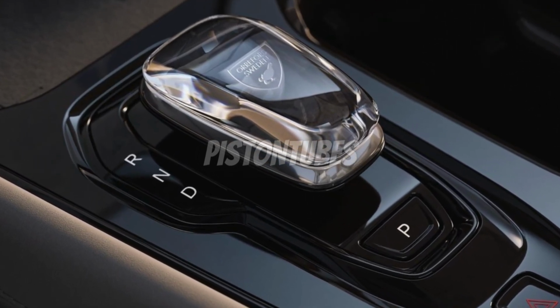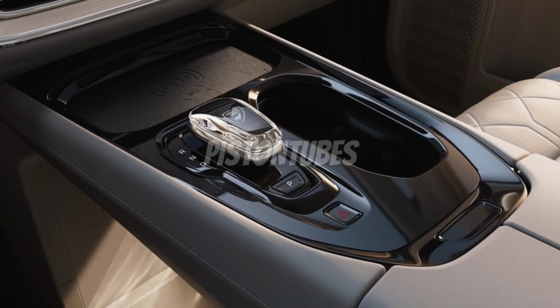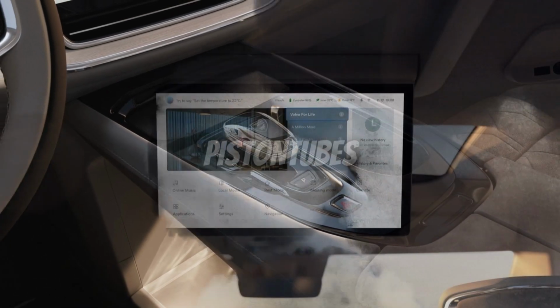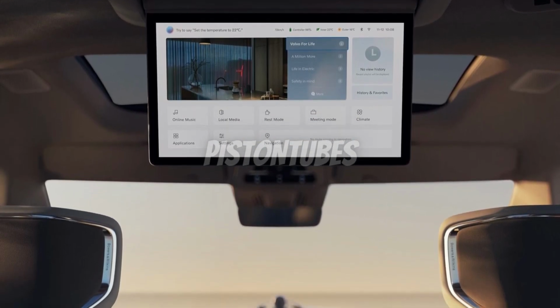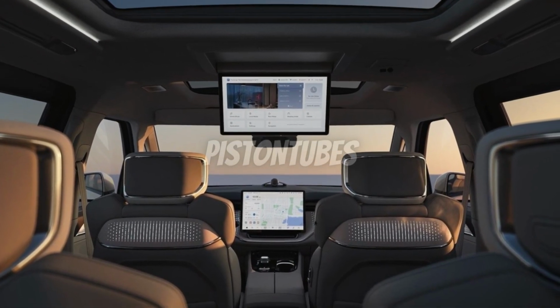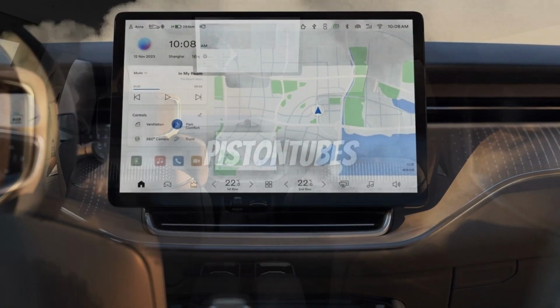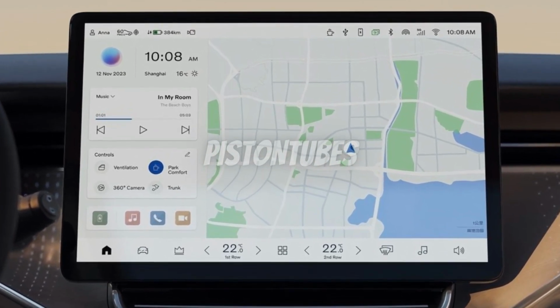Safety is a top priority, with the M90 incorporating Volvo's 96 years of safety DNA. Advanced driver assistance systems, including high-definition cameras, surround-view cameras, radar, and ultrasonic radars, contribute to safe space technology designed to protect everyone in and around the car.